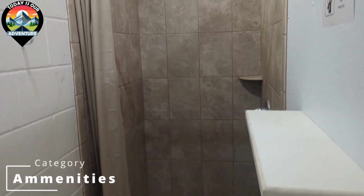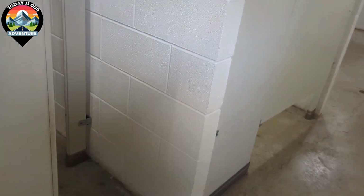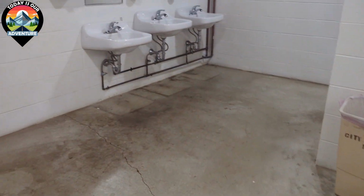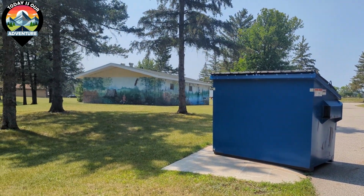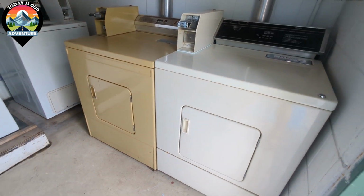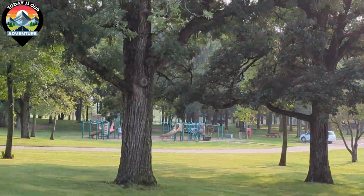Amenities. There is a bathhouse with toilets and a shower located at the front of the park. Everything was a bit dated, but definitely clean enough to use. The showers are also available to non-campers for $2 per shower. The dumpsters were easily located next to the bathhouse. They also have a laundry room at the bathhouse, with 2 washers and 2 dryers. It was $6 to wash and 50 cents to dry, which honestly is a lot higher than most of the places we've been. There is no pool, but there is a nice playground.